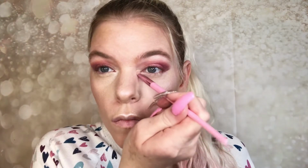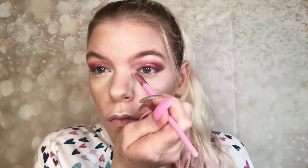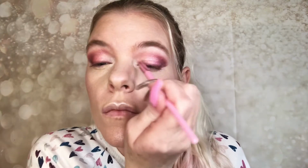So good for multi-purpose. It's not just good for your cheeks or down the bridge of your nose or between your eyebrows or your cupid's bow. You can use this as an eyeshadow. You can use this as an inner highlight, a brow bone highlight. It's really good. It's not got any kickback or anything like that. It feels buttery to the touch and is very beautiful, as you can see. So that's why I chose this, and it's affordable. So I think it's like $4.99.